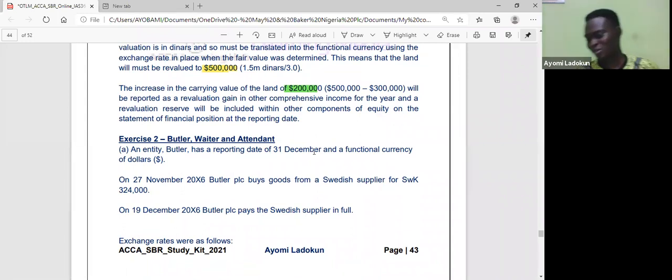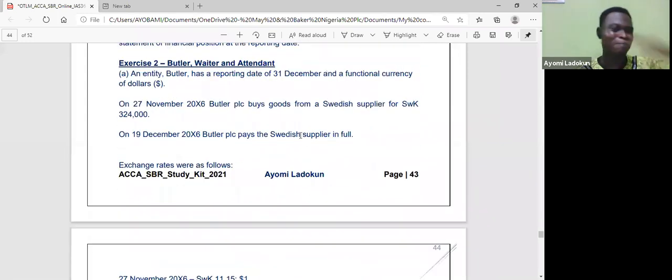So you see some other questions there. So we're going to pick it. Just apply that principle. All you need to know is your functional currency, presentation currency. Remember your primary factors and your secondary factors. After that, remember your what's it called, accounting for individual transaction in a foreign currency.